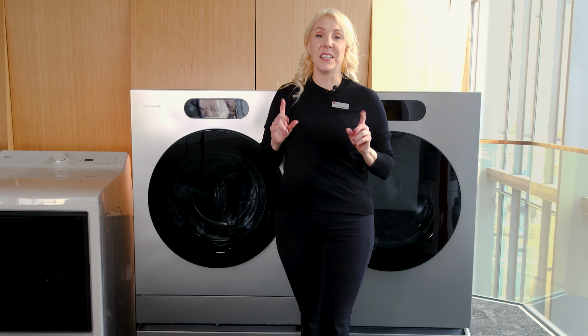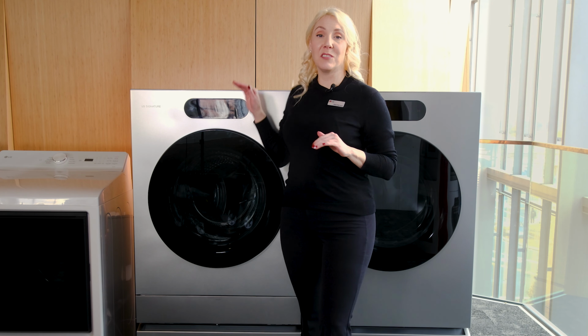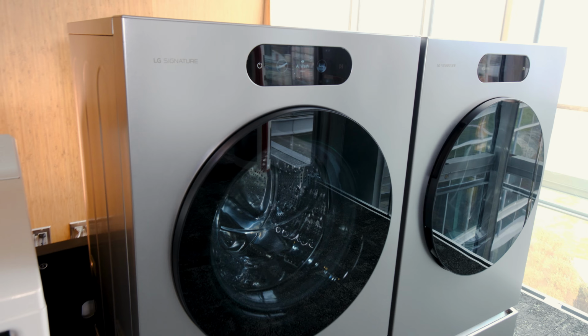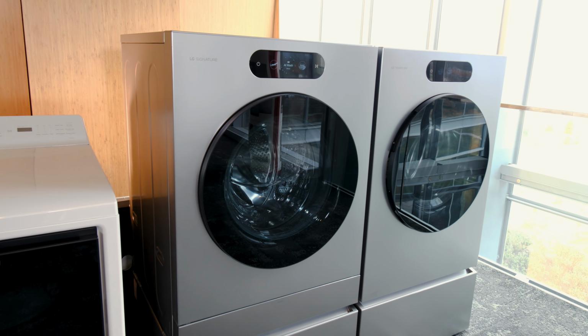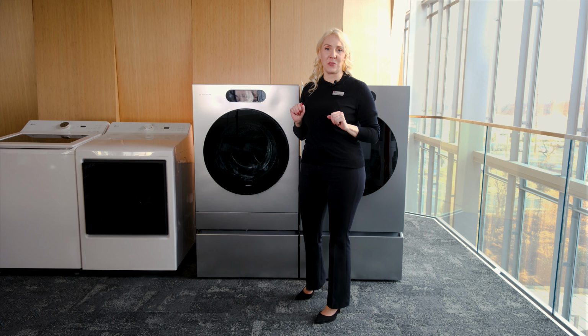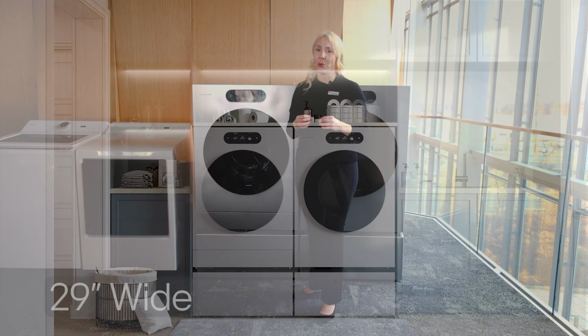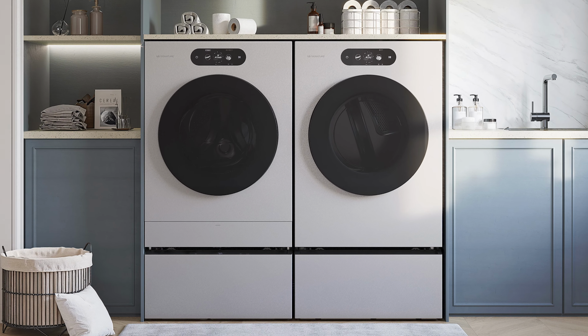Now first, let's talk design. This exclusive brushed platinum steel finish is unique to LG Signature, and it really adds that sleek, modern touch that instantly elevates your space. And at 29 inches wide, these appliances make a bold and sophisticated statement right in your laundry room.